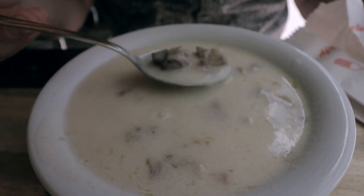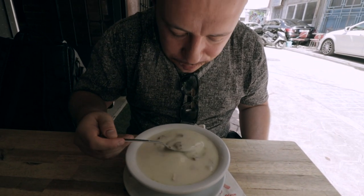Got here the kel paşa. Now sometimes this soup can be used with sheep head or veal head or different offal. Like in this case, on the menu they say it's veal trotter, so like the foot. And the soup is very creamy, almost milky. Look at that color. I'm gonna try it first.